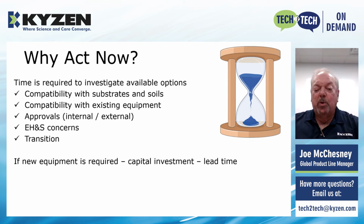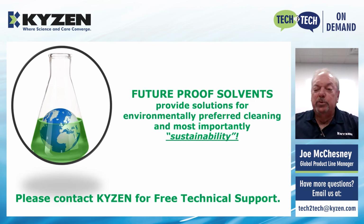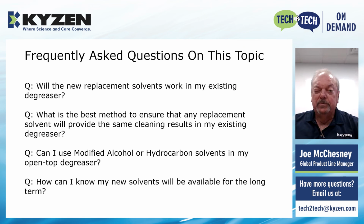And if new equipment is required, does that require a capital investment and lead time to obtain that equipment? So there's a lot of things to consider there, and it does take a little time. Don't delay as time passes quickly in today's world. So you can future-proof your solvents and provide solutions for environmentally preferred cleaning and, most importantly, sustainability. Please contact KYZEN for free technical support.